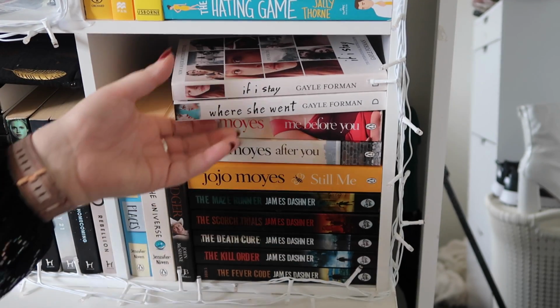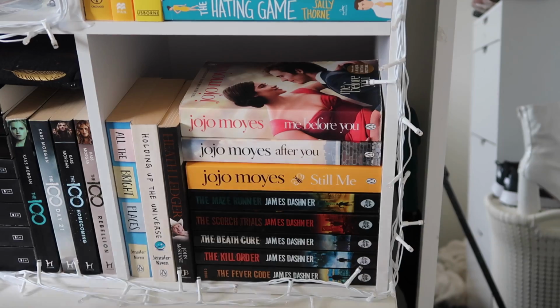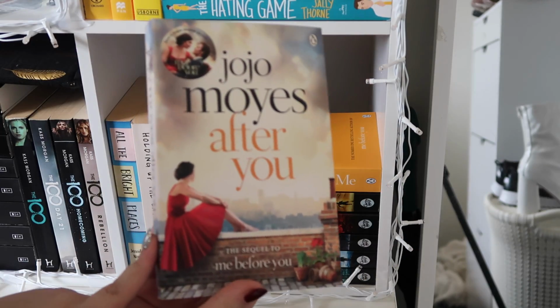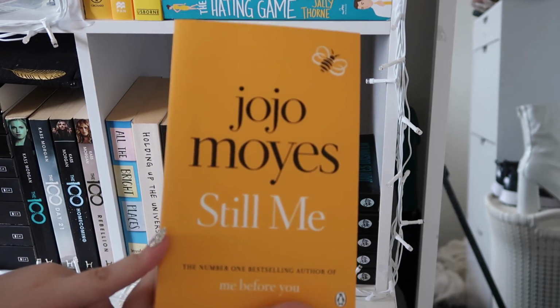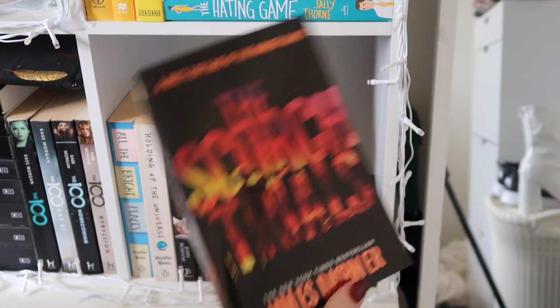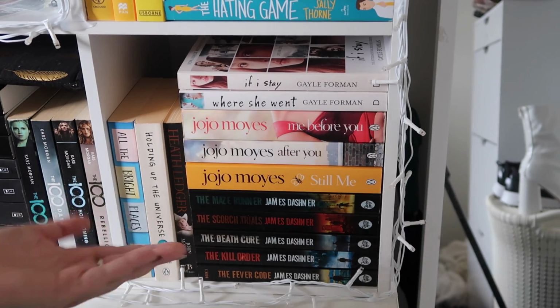So over here is more sets. Up the top I have two of my Gayle Forman books. Basically this is If I Stay and Where She Went, and then I have the Me Before You series. So I actually have Me Before You itself. Then I have After You. These are all by Jojo Moyes. And then I have Still Me, which I haven't read yet, so I'm really excited. Down the bottom here we have my Maze Runner series. So obviously we have Maze Runner, Scorch Trials, Death Cure, Kill Order, and Fever Code. And that is everything in this cube here.